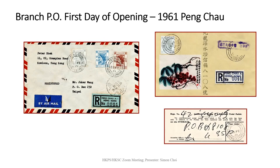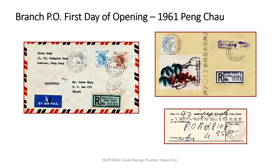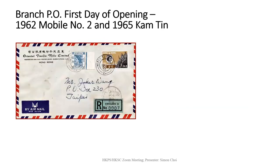And the register receipt, you can see that it is 42 to 54. So the post office didn't issue one receipt for each register item. They just issued one receipt for all those register mails that you were sending. You can see only one receipt from number 42 to 54. Yeah, 13 items from Mr. Peter Shack. Well, this is Shack as well, PO Box 8108. Yeah, it is Mr. Shack's PO number.